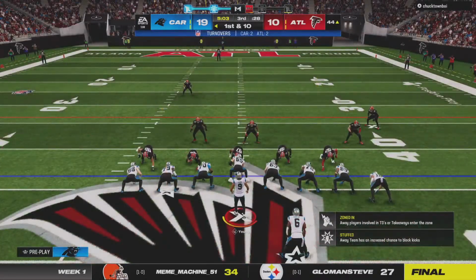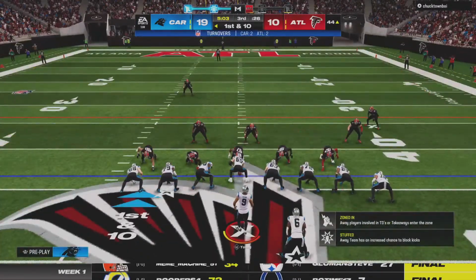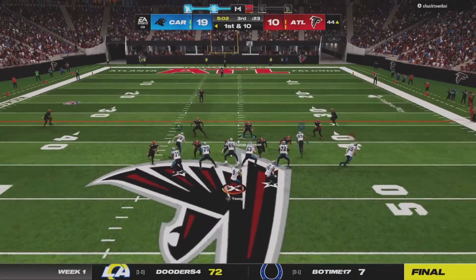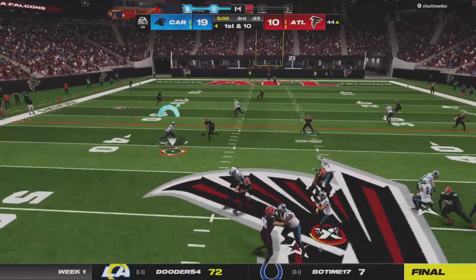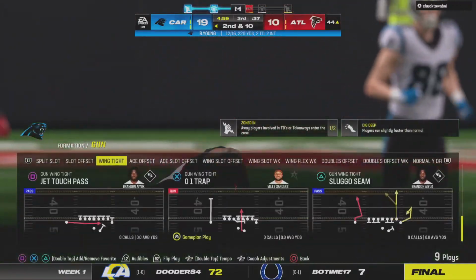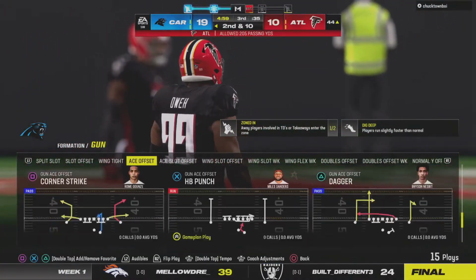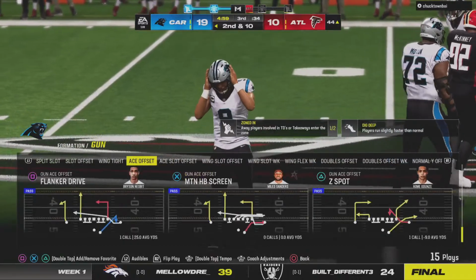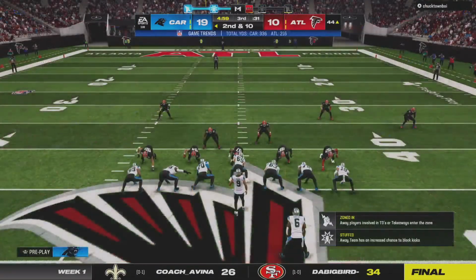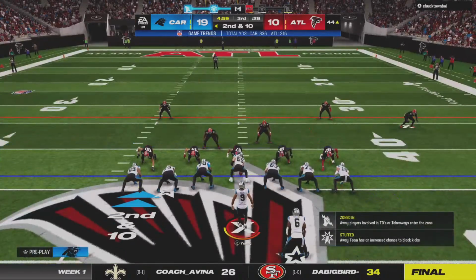Here we go. Ready. Following the interception, Young. And the timing a bit off that time as that one falls to the ground. That's tremendous field position that they were given following the turnover, but they've still got work to do to get to field goal range. Okay, and the coverage we're seeing isn't going to make it easy.